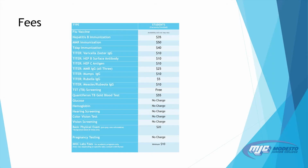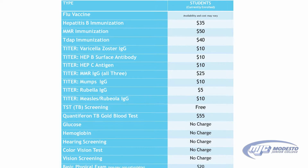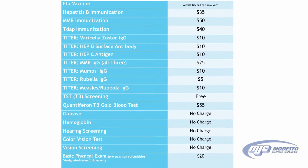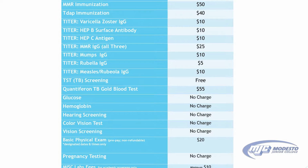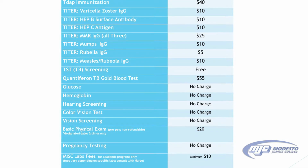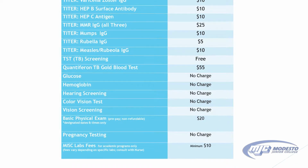While your student health fee pays for many of the services available through the Health Services office, there are some services that do require additional fees. These services include immunizations, titers and other labs, and our physicals. Our office accepts cash, exact change is required, or most major credit cards. For our most current fee schedule, please refer to the Health Services website or call our office.